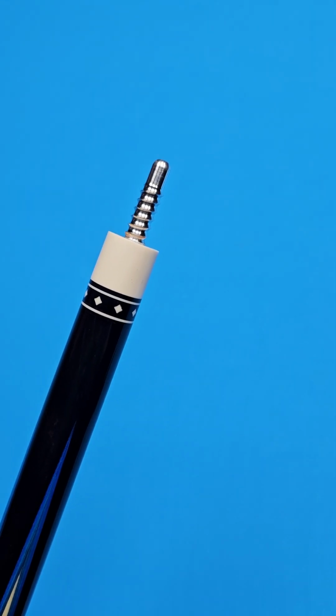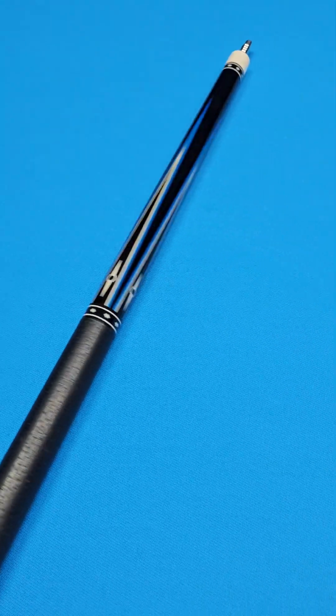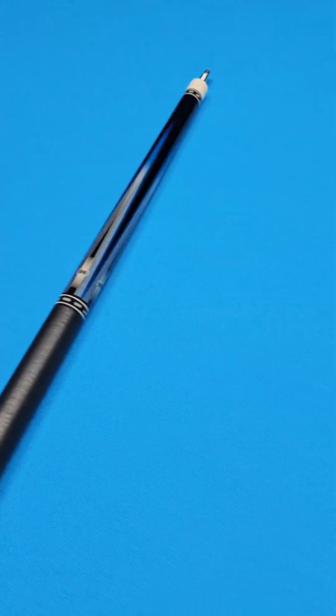And then Doug has his white and black diamond inlays at all positions, diamond inlay rings. So if you count the shafts, you got 1, 2, 3, 4, and 5. So 5 position white diamond inlay ring work, I should say, at 5 positions.